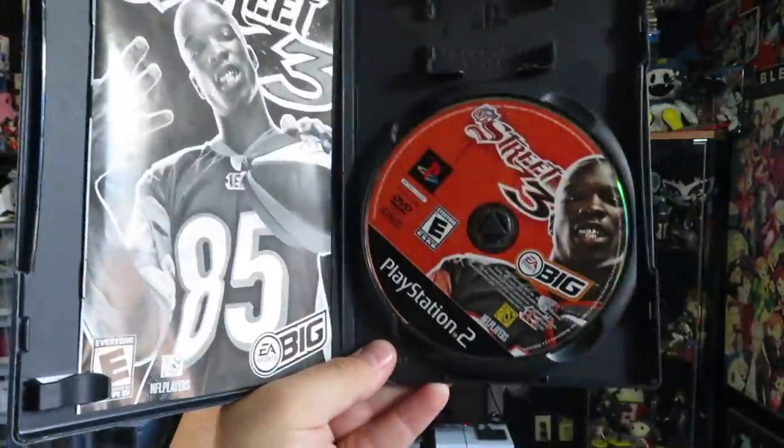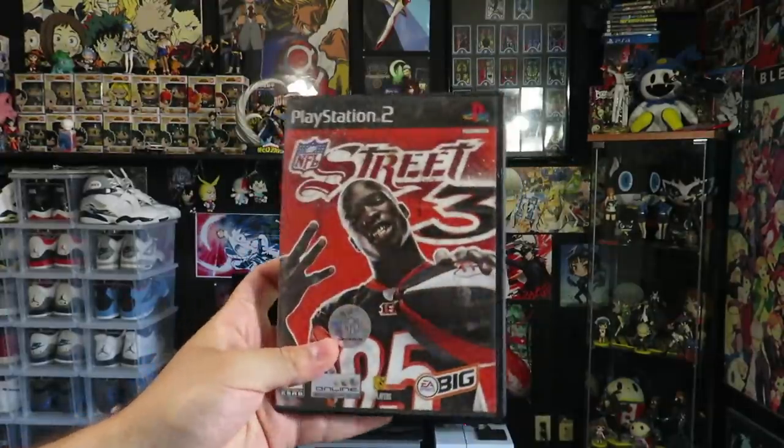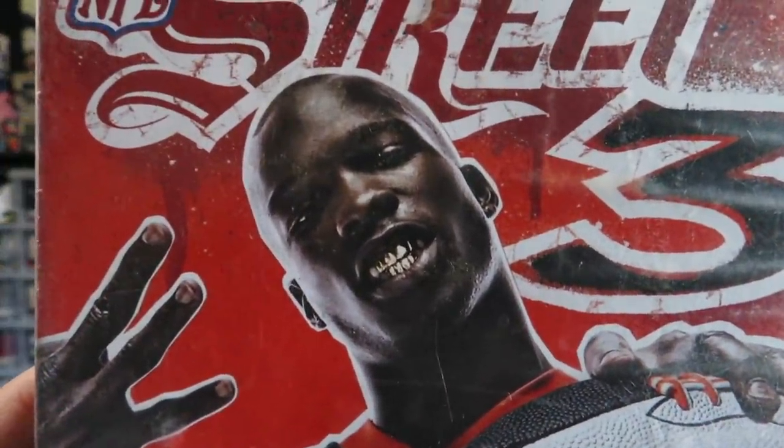But this one is complete with the disc and the manual. The disc is in pretty good shape. You got Chad Ochocinco on the cover. So for only $1 a piece, I paid $3 for the three.